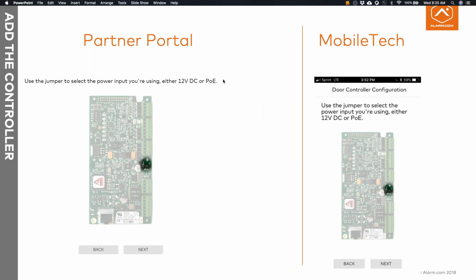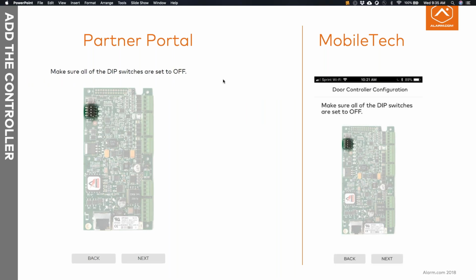You'll hit next. It wants to know, are you using 12 volts or PoE? So you'll verify the jumper in the correct location. Make sure the dip switches are set to off. Even though this is on here, this still is one of the main things people forget. So don't forget to turn the dip switches off.